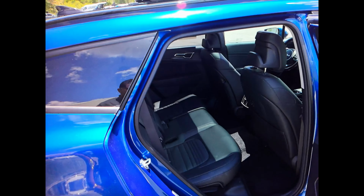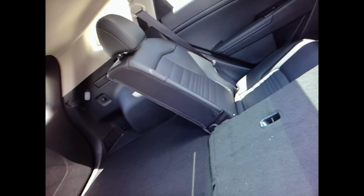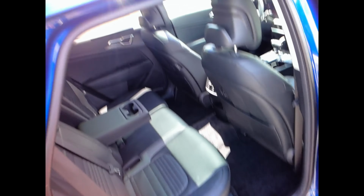Now let's look at the back seat area. First thing I noticed was the difference in the seats in the 60/40. Of course, you do have some recline action. They do fold completely flat, which is nice if you're loading cargo. But they also have the seat armrest that folds down, and it's usually the same height as the door armrest, so you feel like you're sitting in more of a captain chair.